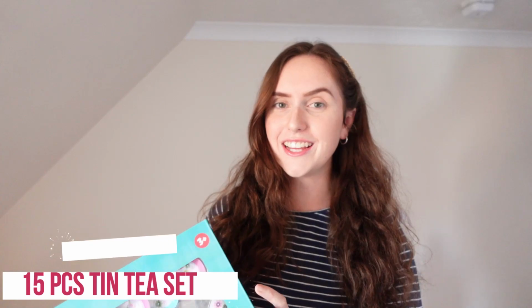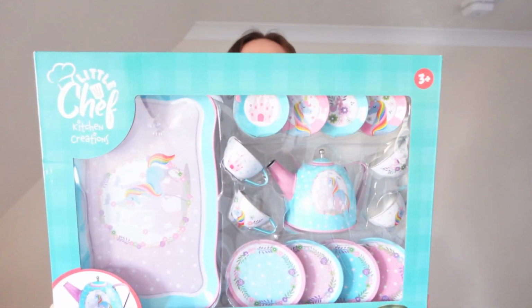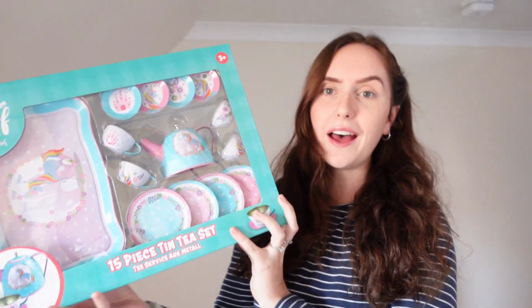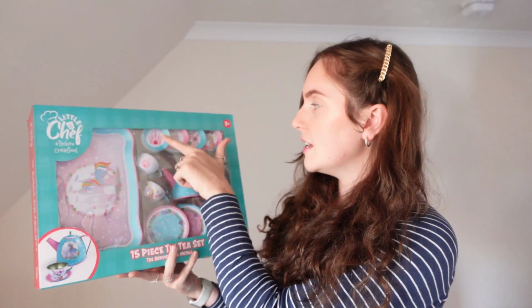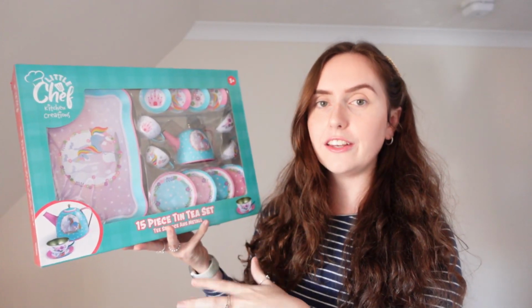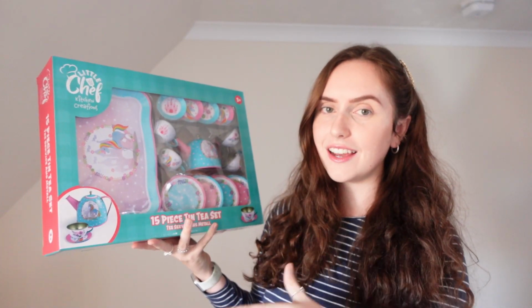The third item we've got Ruby for her birthday is this. It's a 15-piece tin tea set. If you just have a little look, she has had tea sets in the past, however she did ask me for another one, so I got this little unicorn one. It's got 4 cups, little plates, little saucers and a tray. I thought again she can use this one in the mud kitchen. It looks quite heavy duty, so it'll last slightly longer.